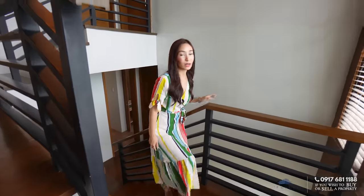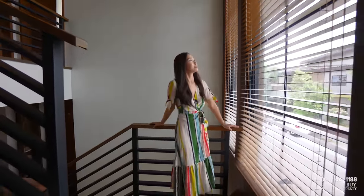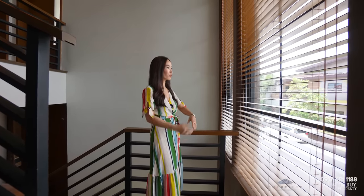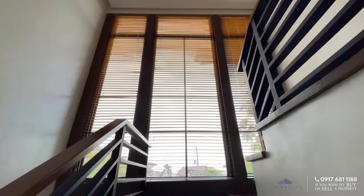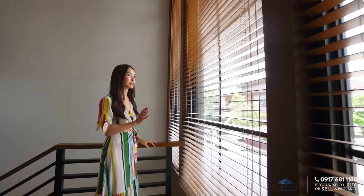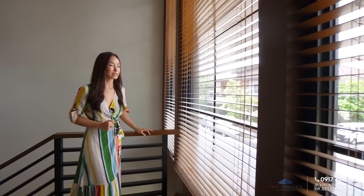All right, so now we're on to our top floor. But I just wanted to point out this very tall and huge glass panel which overlooks the outside. It's amazing. And we also have these nice blinds. I think this is already included in the sale. This is customized in measurement, so you guys should keep it.